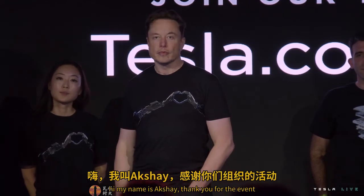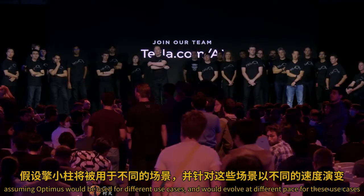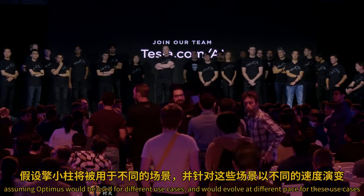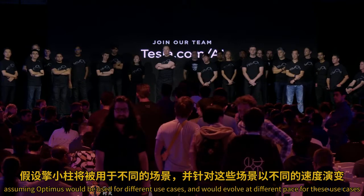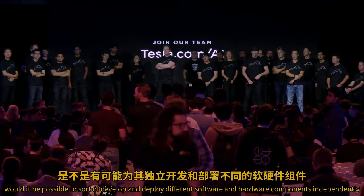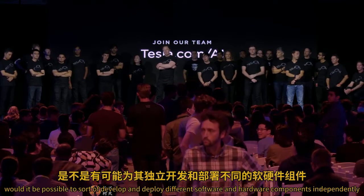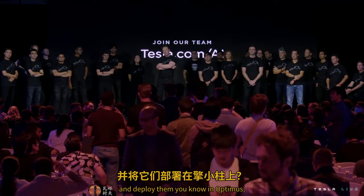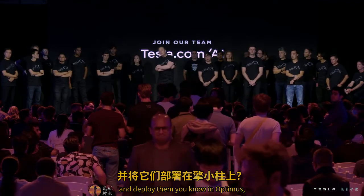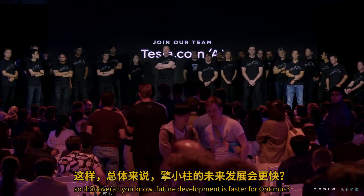Hi, my name is Akshay. Thank you for the event. Assuming Optimus would be used for different use cases and would evolve at different pace for these use cases, would it be possible to develop and deploy different software and hardware components independently in Optimus, so that the overall feature development is faster for Optimus?